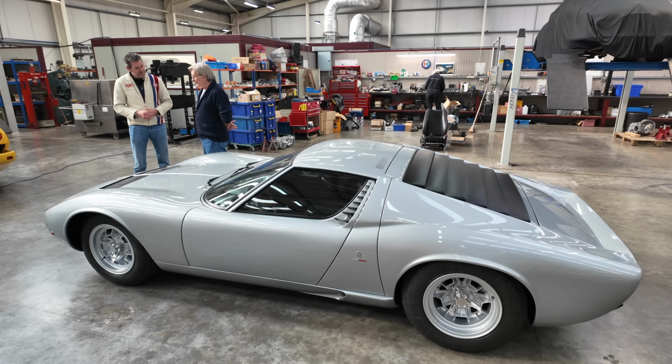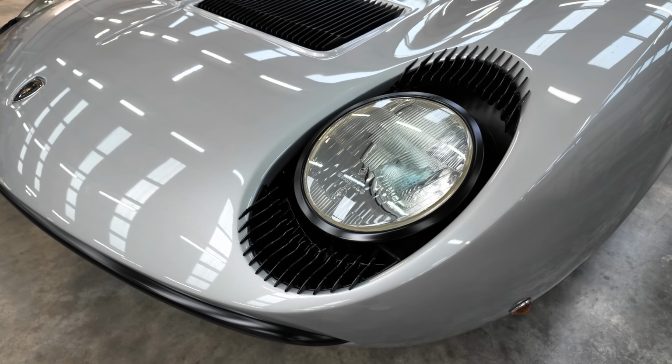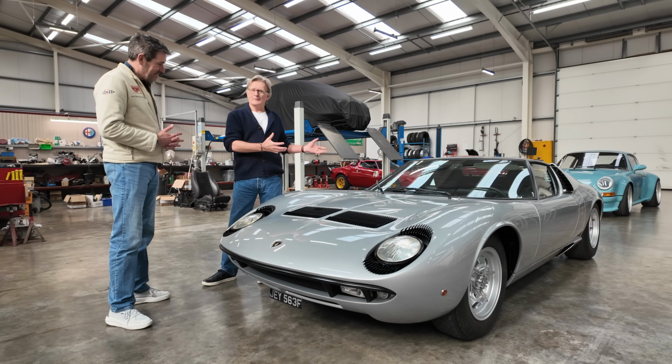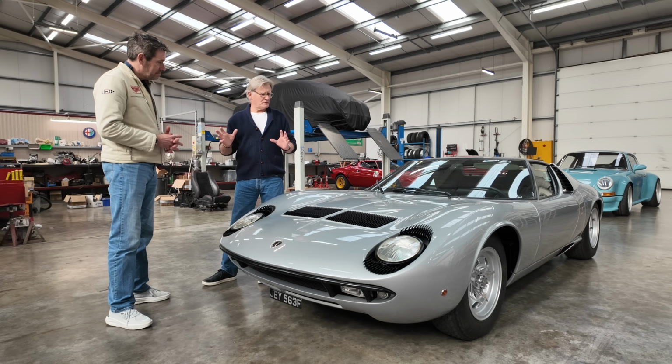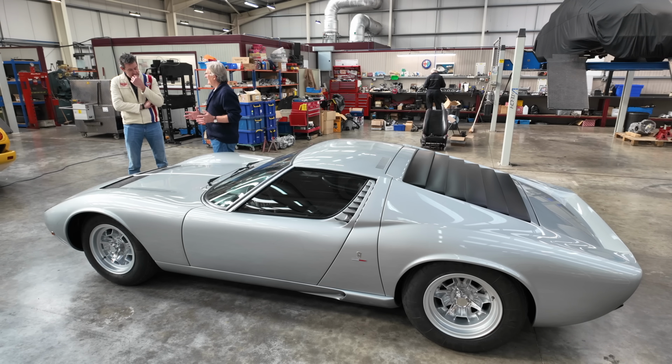Separately, through a family connection, my wife's Italian, I met Ferruccio Lamborghini a couple of times, in his latter years, obviously. And so, for me, I always wanted us to fully restore a Lamborghini, preferably a Miura. I'd still like to do a 350 GT or a 400. Or fully do a Countach. But when we got this job, it was the most excited I'd been for a very long time.